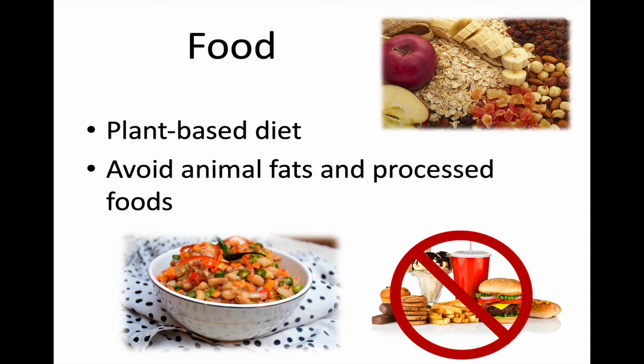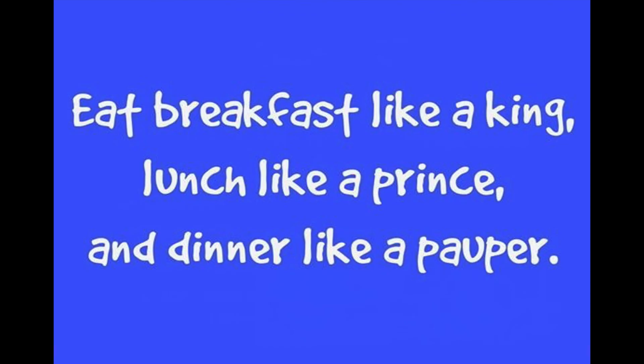which will automatically be low in fat. You want to avoid those animal fats in processed foods, things like dairy, cheese, meats. The size of your meals are also helpful in controlling GERD.